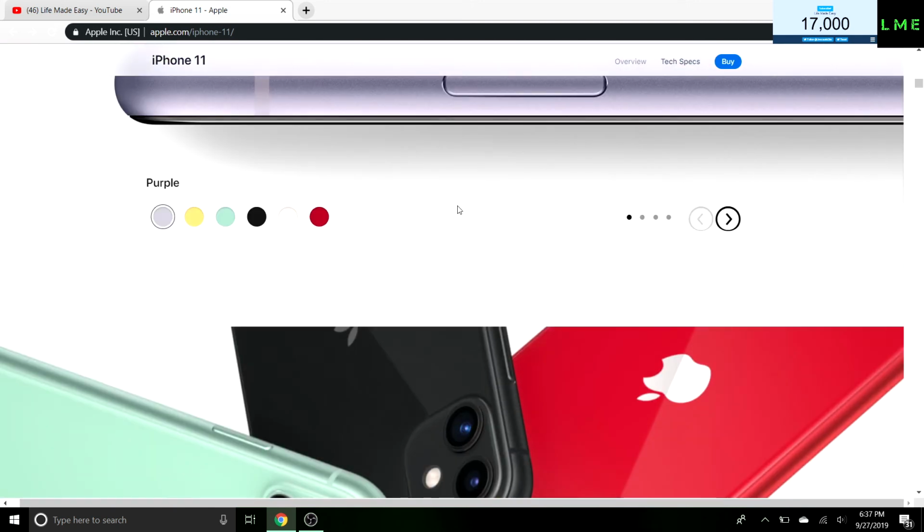I know that's shocking coming from Life Made Easy, who is pretty biased towards Android devices, but this is a good iPhone in my opinion. It's still not as good as several Android phones out there for the price. You can get a way better Android phone than this for like under $500. But I'm not going to go into that. So guys, go pick up this phone. I think you'll be happy.